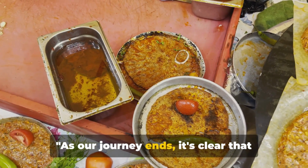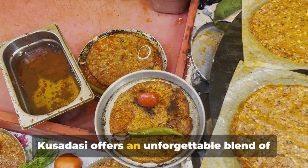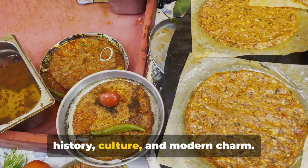As our journey ends, it's clear that Kusadasi offers an unforgettable blend of history, culture, and modern charm.